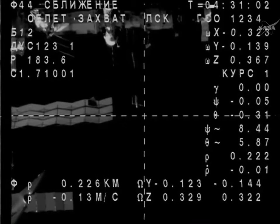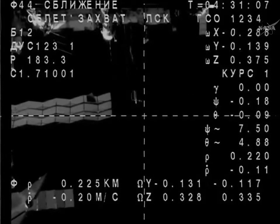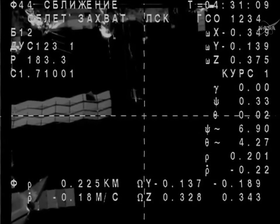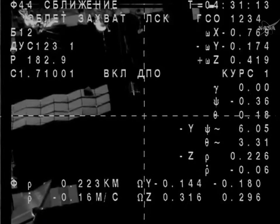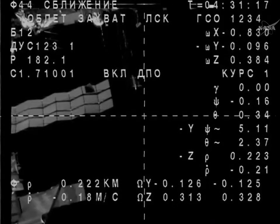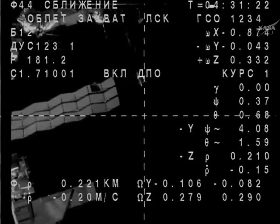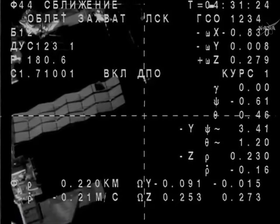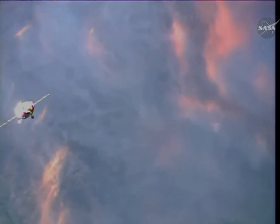It's interesting how engine is working, right? Yeah. Like pum pum pum pum. Sorry, funny. Yeah. You see this one? Yes. K-15 is illuminated. MCC Moscow.